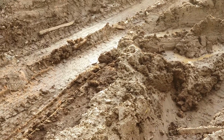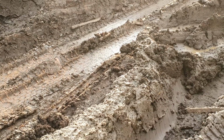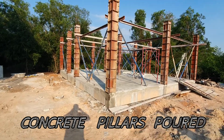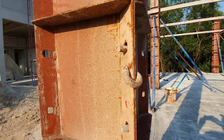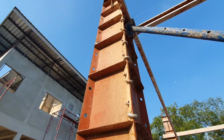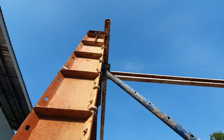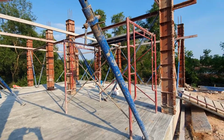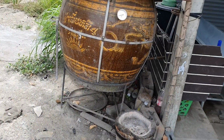So I had a bit of difficulty today with the mud here, getting the concrete mixers in. Come and have a look at the boxing. Anybody know what this is?